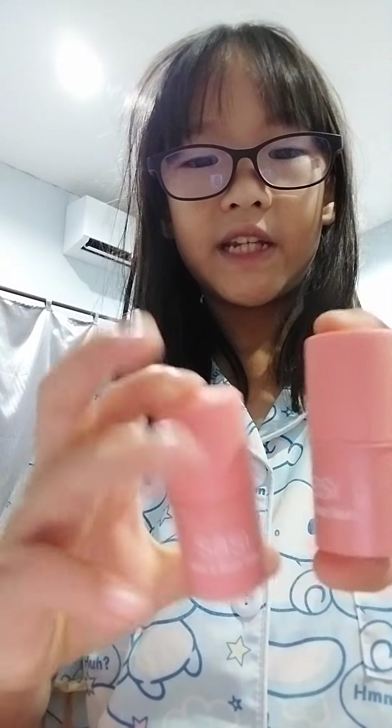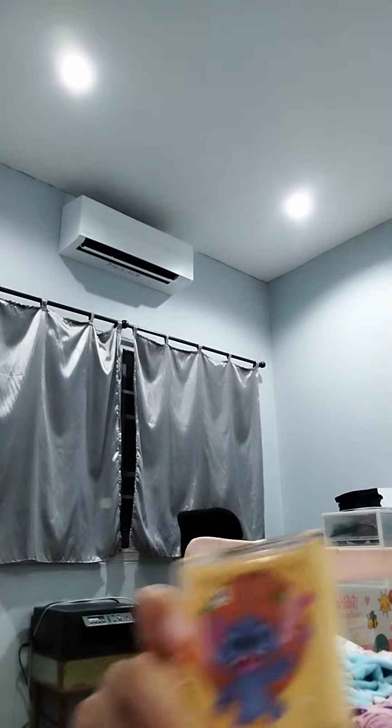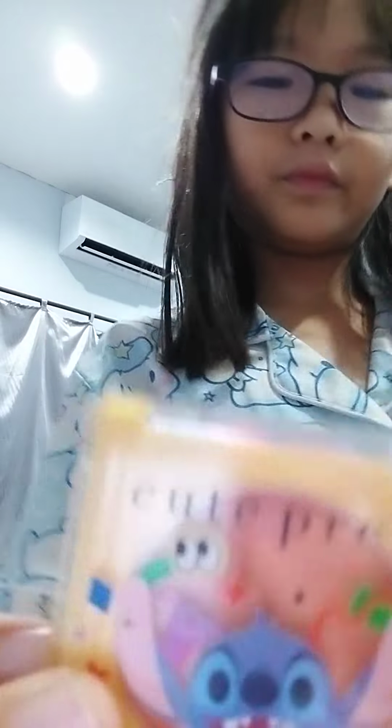I used to have makeup remover. Two of these blush sticks. Two more of these like things. A stitch. Very cute blush. Put everything in there.